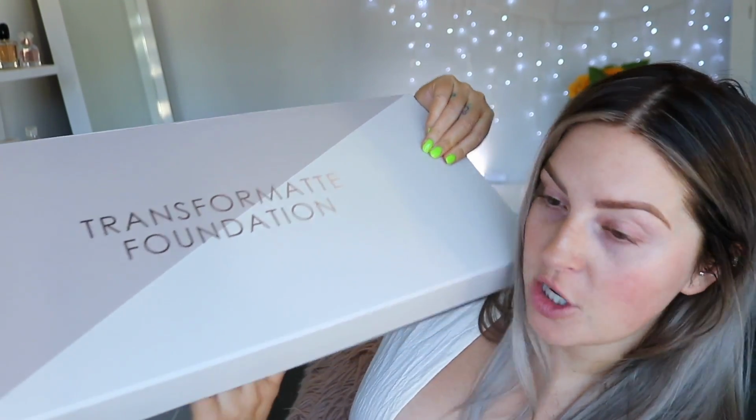Hey everyone, so today I am doing a first impression on this Transformatte foundation by Natasha Denona, and I think this is one of the first foundations I'm actually trying by her. I've used the tinted moisturizer product from her, the glowy one, but I didn't try her last liquid foundation despite it being in my collection. I just never got around to trying it.